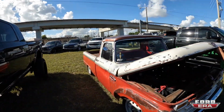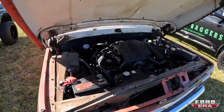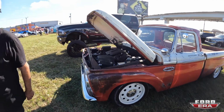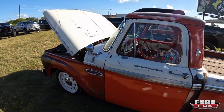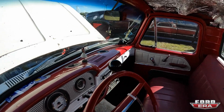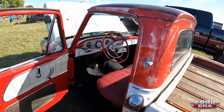Just found Martin, and this is his 66 that he just finished up. Full Crown Vic swap, the firewall, floor, everything. Dude, I love the patina on this. You clear coated? Three coats. Wow. Oh, nice. This turned out beautiful.